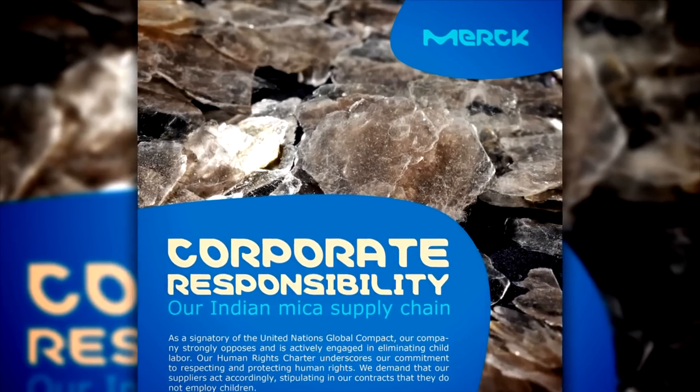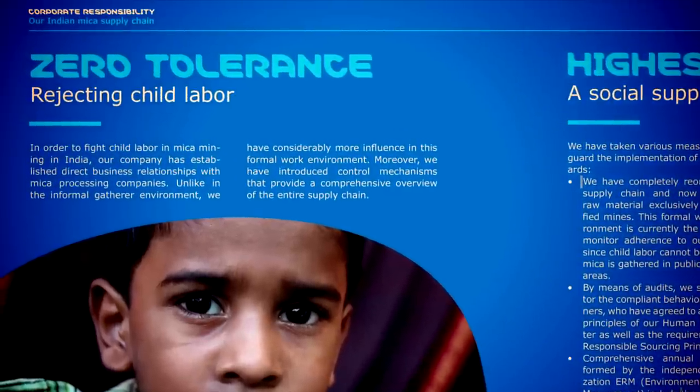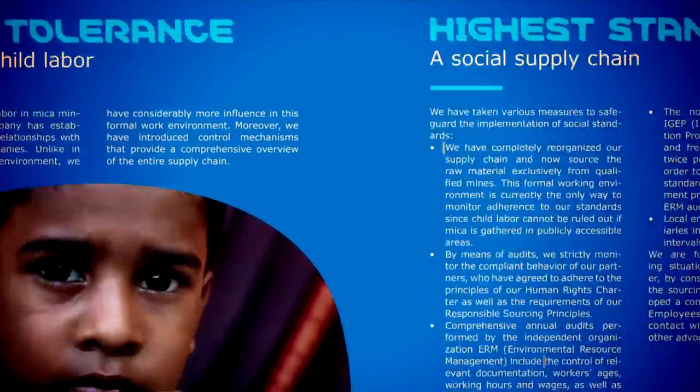Whilst waiting, they suggested we read their corporate responsibility information, accessible on their website. It claims a zero-tolerance policy for child labor.